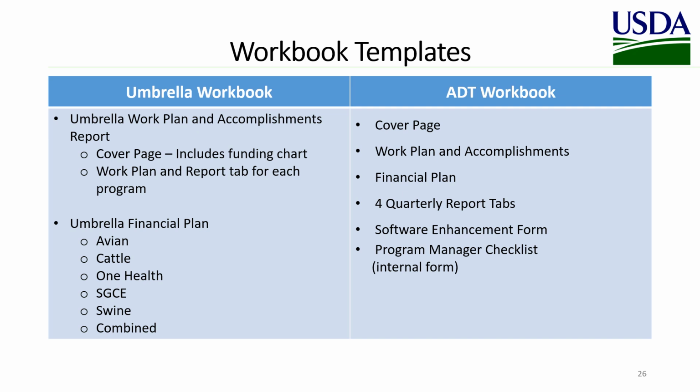The software enhancement form will be used when funds are being requested to provide software enhancements to existing ADT systems. For more info, please refer to the ADT goals and objectives found in the current recipient guide. The program manager checklist is an internal form used to ensure ADT criteria has been appropriately addressed within the work plan. This checklist can be helpful when creating your work plan to ensure you're addressing the ADT goals and objectives.